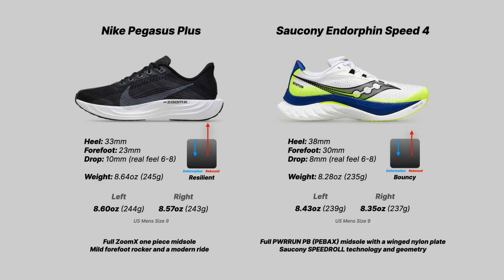Now, the real feel of the Pegasus Plus is probably closer 6 to 8, whereas with the Endorphin Speed 4, it really does feel like 8, though I think when you weight the foam, it's probably closer to 6. But the Saucony Endorphin Speed 4 does feel more substantial with a higher drop than the Pegasus Plus.